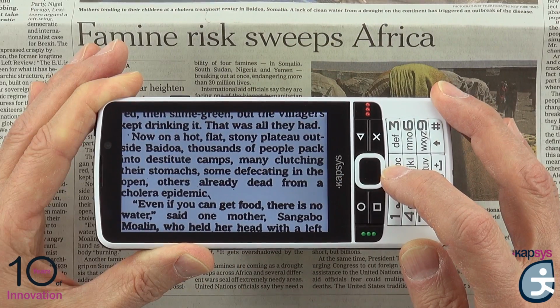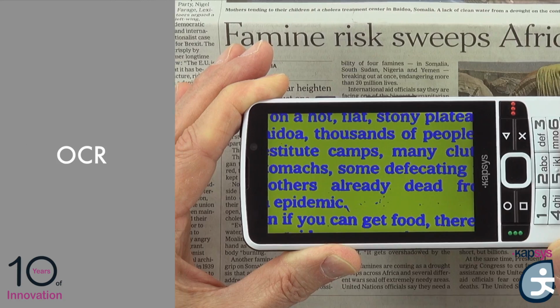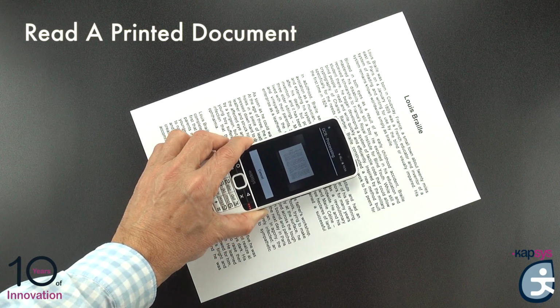The Magnifier application, which allows you to magnify a text up to 7 times its size with a choice of 9 contrasts. The Optical Character Recognition application, called OCR, that allows you to read a printed document and vocalize its contents.